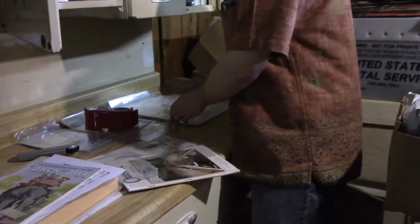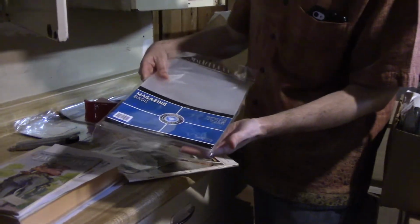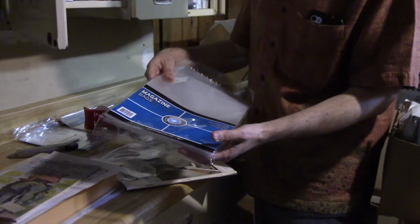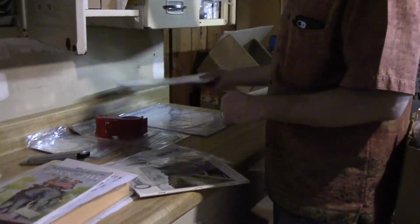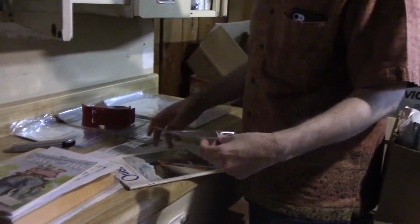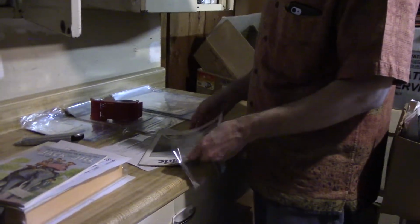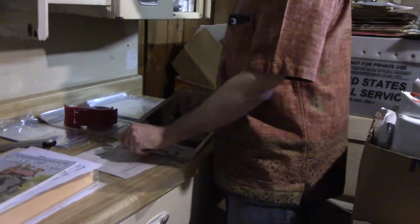Now these bags are easily found on eBay. Magazine bags. Usually you can buy them in packs of 100. This is a pack of 100. I buy 1,000 at a time. You can buy a little bit thicker ones, like if you were going to use your own collection and that sort of thing. You might want a little bit better bag, but this is a fine bag. No problems at all. It's not thin by any means.